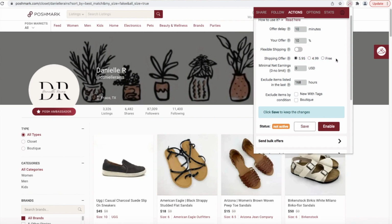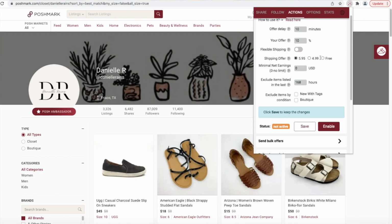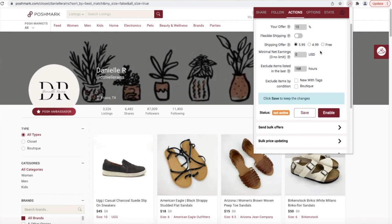And it's kind of like you can do $5.95 for everything, but some items are more desirable with $4.99 shipping. So I love that you can actually come in here and customize this for whatever prices you want to put it at. So love this feature. I think it's amazing, and I think it's super customizable, and I think it's better than most other bots out there, in my opinion.